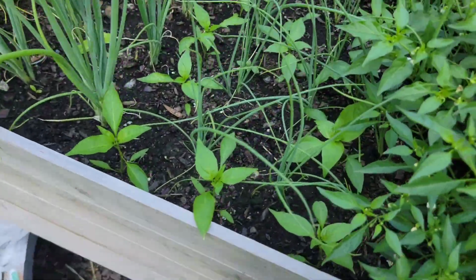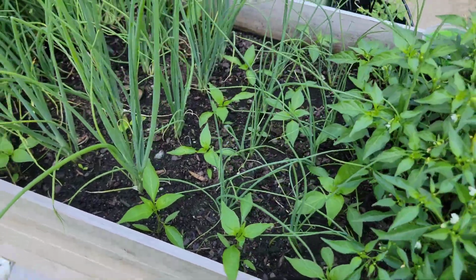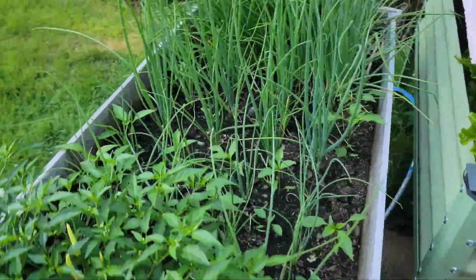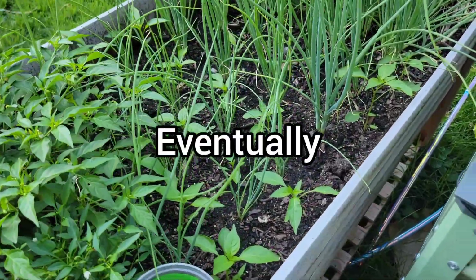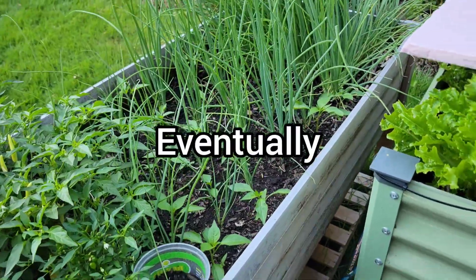We've also got chili peppers in here. Those are not going to stay in there. There's not enough space. They're just there for right now, but we will remove them eventually. And eventually just means sometime in the future, not right now.